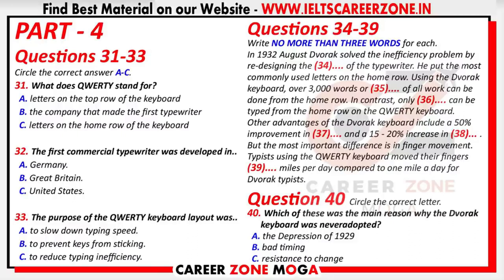How much labor did this Dvorak layout save? In one study, a group of typists was evaluated in the use of both keyboards. Those using the Dvorak keyboard moved their fingers just about 1 mile on an average day, while those who used the QWERTY keyboard moved their fingers an average of 12 to 20 miles. The superiority of the Dvorak keyboard was clearly established. However, it has never been adopted as the keyboard of choice.